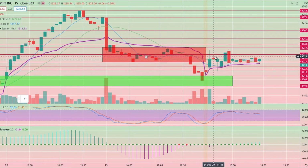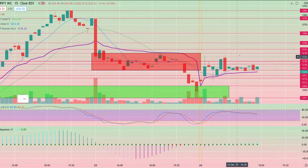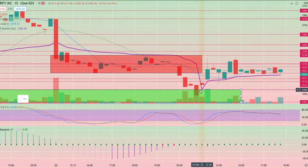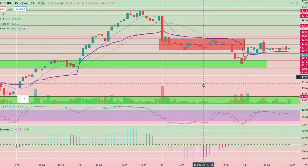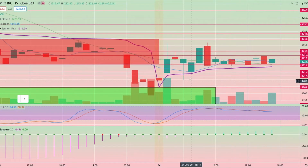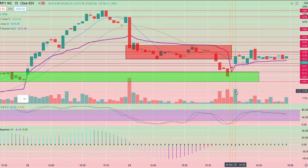So now I'm down onto the 15-minute time frame, so you guys can see as soon as it came out of this area of demand, after hours, pre-market, it was hovering over the level of demand, which was my signal to go long on the stock. And as soon as market opened, what did we see? We saw this huge green bar.